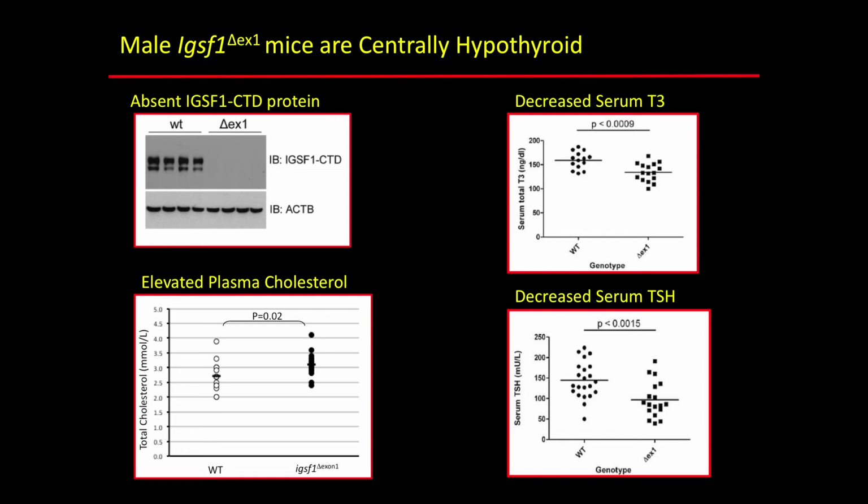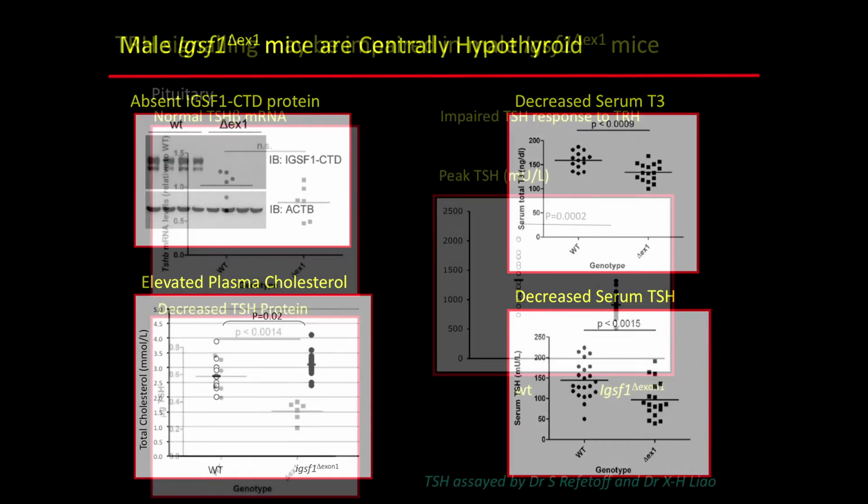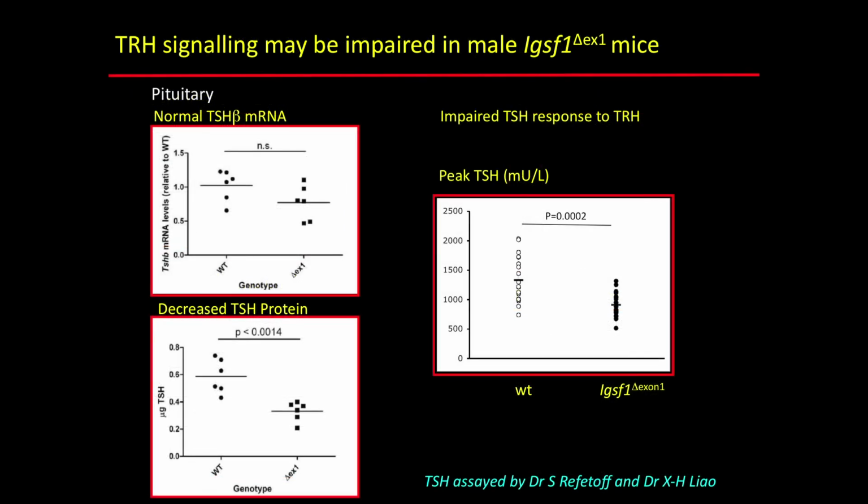We went on to use a mutant mouse model to try and investigate the mechanism underlying the central hypothyroidism in our patients. So IGSF1 delta exon 1 mice lack exon 1 of IGSF1, and the males express virtually no IGSF1 protein at the plasma membrane. They are centrally hypothyroid, they have decreased serum T3 levels and decreased serum TSH levels, but like the humans, there's quite marked phenotypic variability. And in keeping with biochemical hypothyroidism, they also have elevated levels of plasma cholesterol.